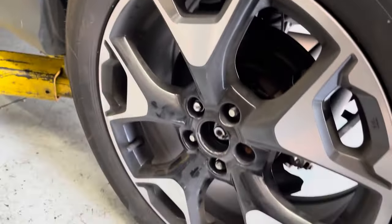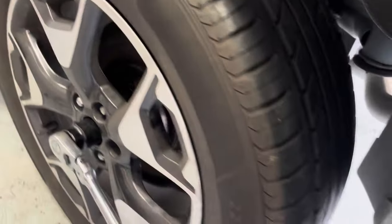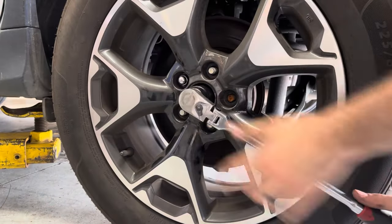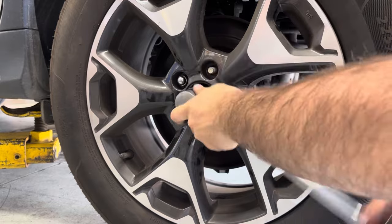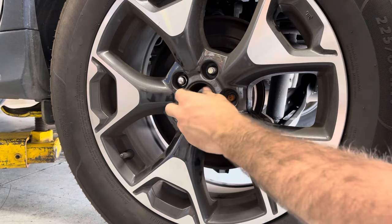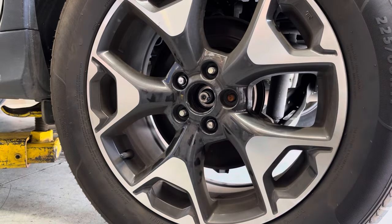Now you can take your 32 millimeter axle nut socket, stick it in here, and now you'll actually be able to break the nut loose. It's going to be pretty tight, but once you break it loose, it should come off fairly easily. That's it right there. That's all you've got to do to get that nut off. So I'm going to go ahead and get it back in the air and get the tire off, and I'll show you what to do next.